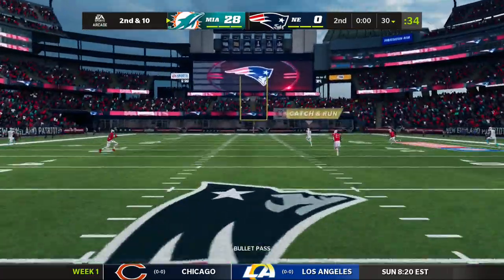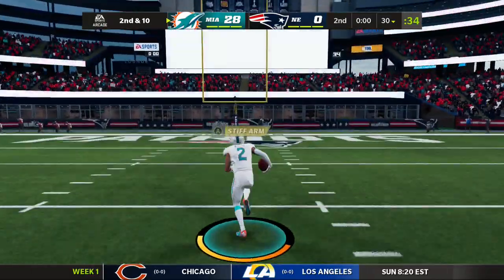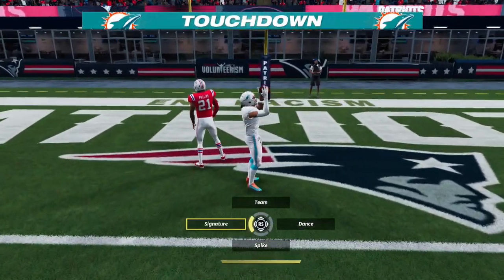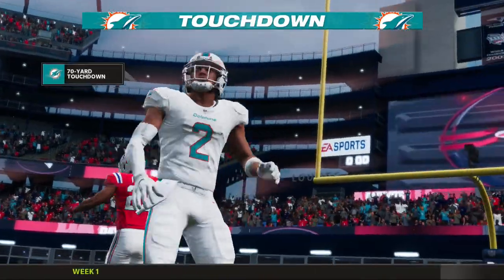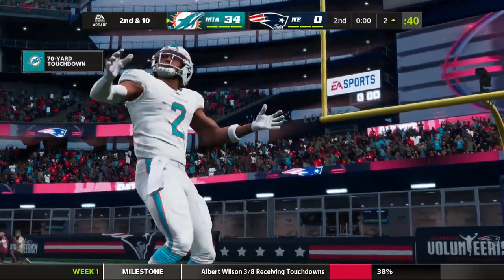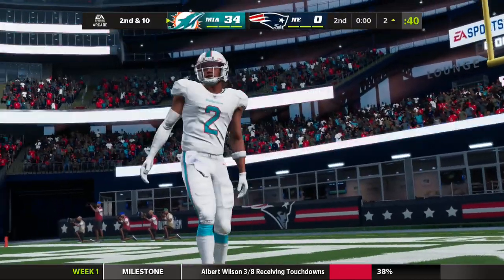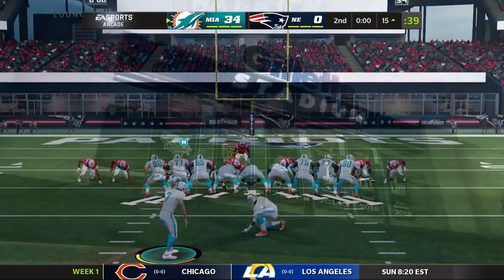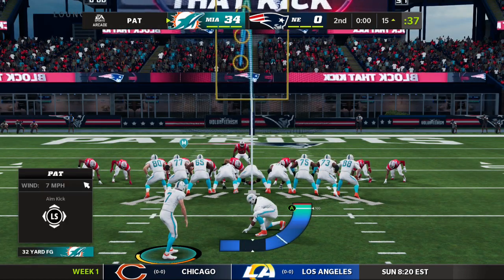Oh, he's going up top for Wilson. Well, this is taken in. It's complete. And he's in for the touchdown on the final play of the first half. The prayer is answered. How did they get that done? And they extend their lead, a little added cushion into the lockers.